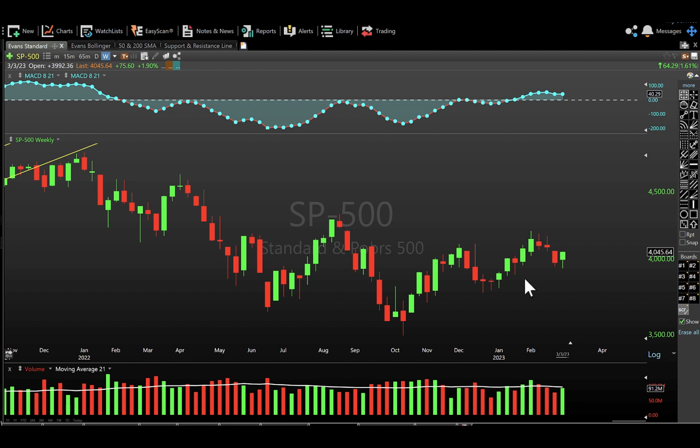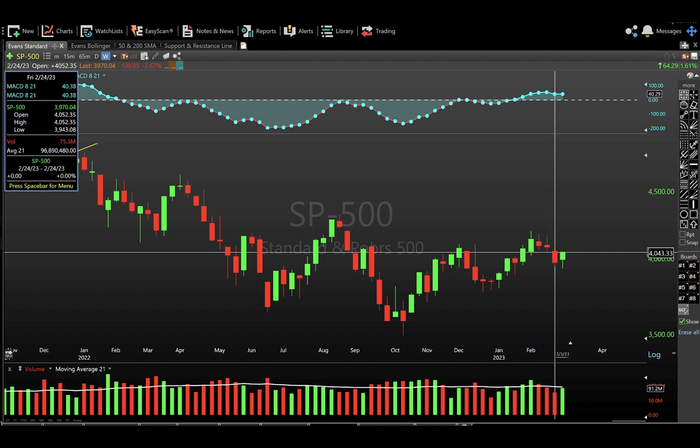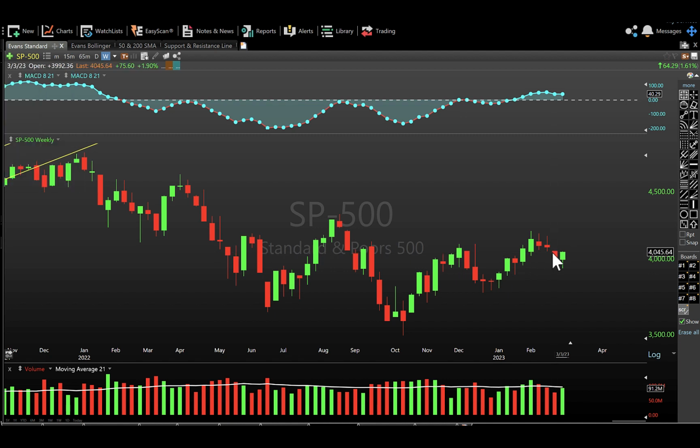We're still chopping around. So if you are someone that is a little bit longer term, waiting for a more convincing resolve out of this market, we really don't have it yet. We're still just stuck in between lots of little levels here, and the market is really just doing a great job at chopping traders up.